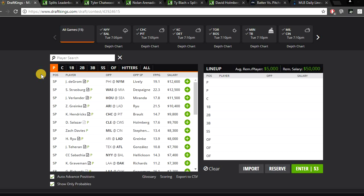Some of those bats are expensive, so I don't think you have to pay up for pitcher today, but there are some really good options at the top, Jacob DeGrom being one of them, getting a matchup at home against the Phillies. That's a really good matchup for DeGrom. He has a ton of upside in that spot, so there are guys up top you want to pay for, but there are mid-range options you can target, so if you don't want to pay up for pitcher, you don't have to today. You can really spend at the bats if that's what you choose to do. But I am going to be paying up for pitcher.